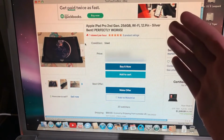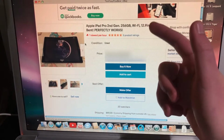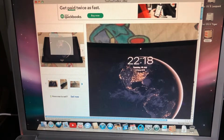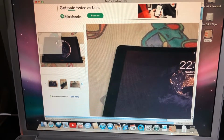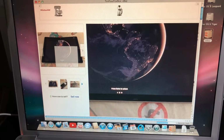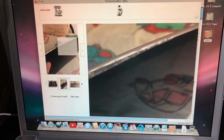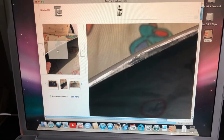So here's the next item: second gen iPad Pro, 12.9 inch, 256 gigs, and at the same time, it offers you a curved monitor-like feeling. As you can see, we have a nice little bend almost in the center right there, and somehow the display still works. And we even have a picture of the bend. That's a pretty big bend. I'm surprised how the display didn't take any damage.